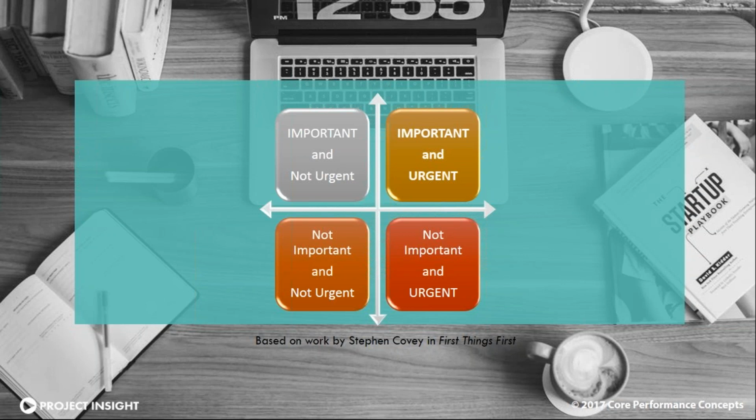Now in the top left-hand corner, the gray box, that's where you want to spend all your time. You want to be working on things that are important and not urgent. That means you are calmly, effectively, efficiently working through your projects, delivering on what you need to deliver, and getting the job done. Every once in a while, something may pop over into that top right-hand quadrant, important and urgent. Hopefully not that often, but inevitably something will. Projects are unique, projects are risky, we can't think of everything, we're not perfect. So every once in a while something might pop into that important and urgent.